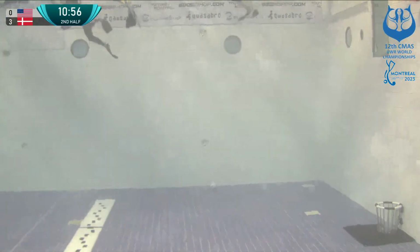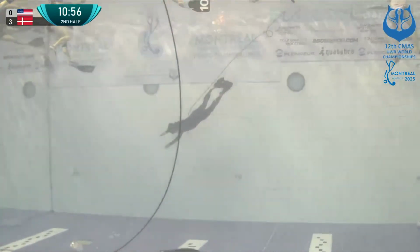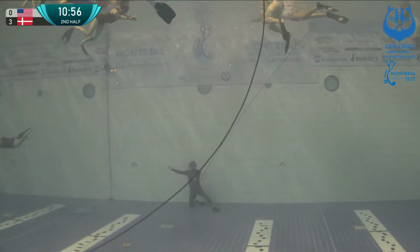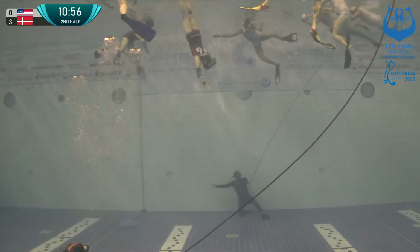Denmark, they are now trying to keep the ball, taking things smooth. They have coming matches very strong, so I guess they are saving some energy. This is really smart from them. And US, they are also keeping the position discipline. Now there is a free throw for the white team USA.